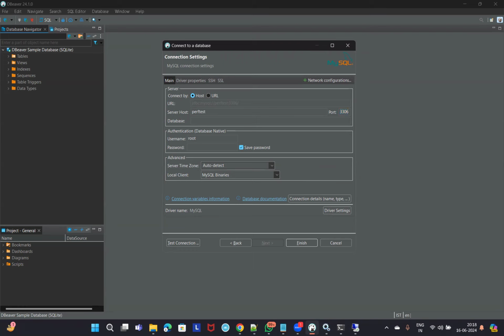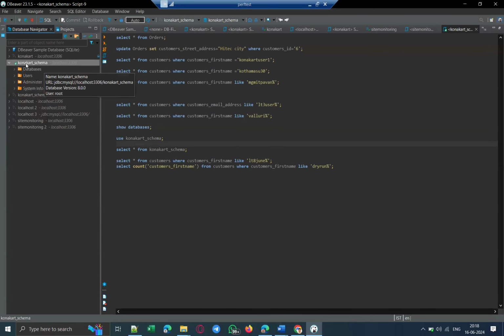All right. And you also need to know the database name. Database name in my case is Ponakat_schema. Let me show you that. So I had opened it on that machine. This is my remote machine on which my database is running, guys. And this is the schema name. Okay, this is my schema name or the database name, and you can see the JDBC URL as well.